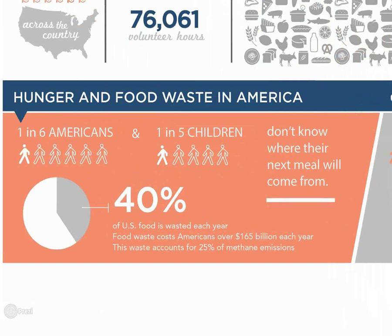So let's take a look at some of the context to why the Campus Kitchens project was formed. The issue that first led to the creation of the Campus Kitchens project were those issues of food waste and hunger, and understanding that the reality of those two things really shouldn't exist together. So food insecurity and hunger is clearly a national need.